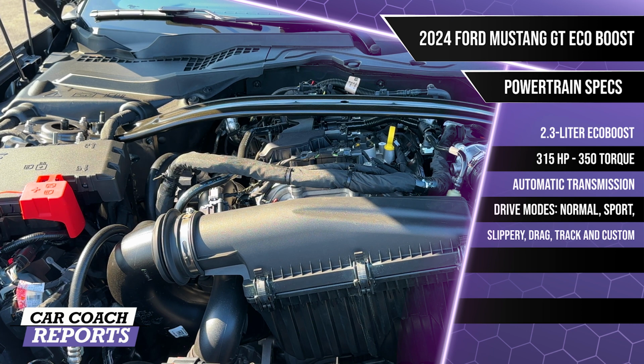The new remote rev feature is awesome. You just hit the key fob while it's sitting in your driveway and you're drooling on that vehicle out the window, and you can rev the engine and upset your neighbors.